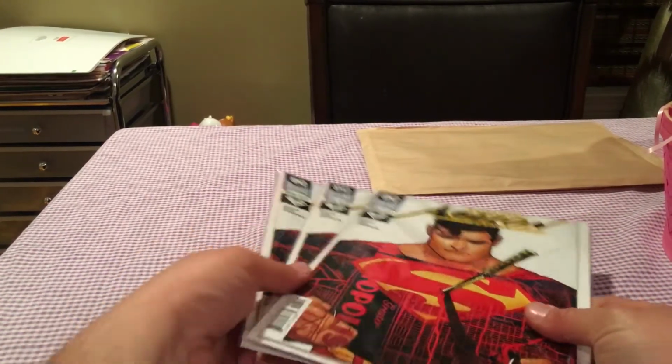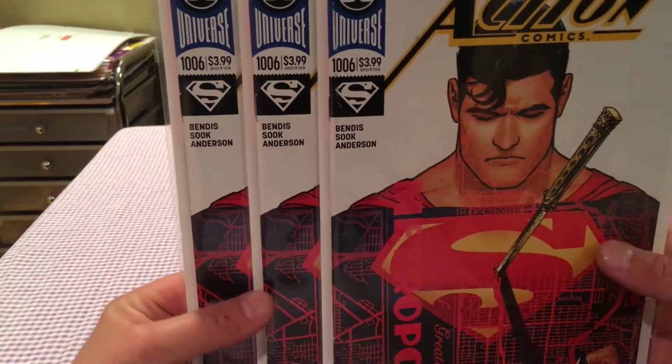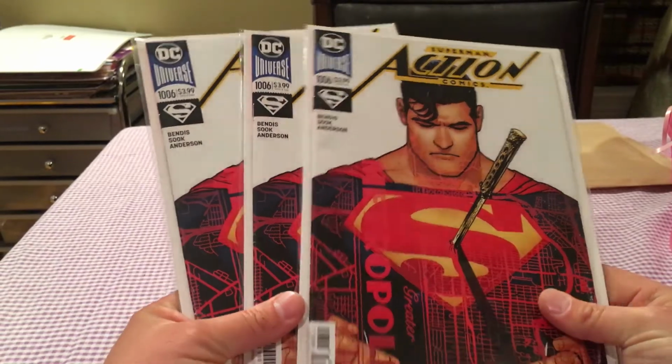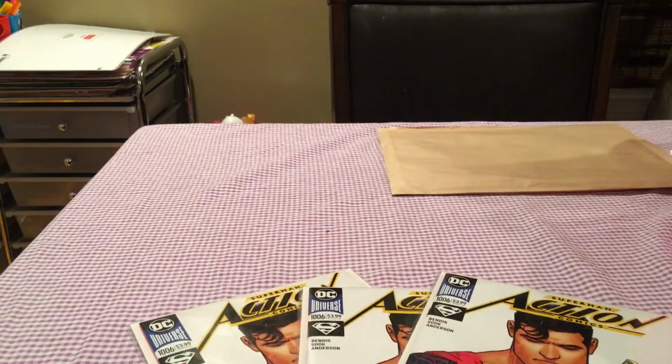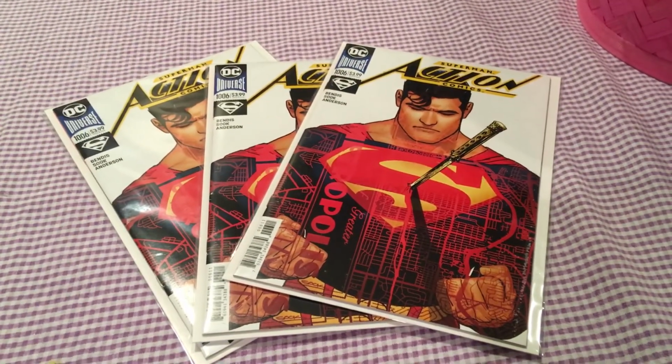Also, some cool Naomi stuff. They had 3 of these, and I can't find these anywhere. So I was stoked to get these at cover price minus 20%. 3 copies of Action Comics 106 with all the tie-ins to Naomi in the spec book here. So picked those up. Was more than happy to pick those up.